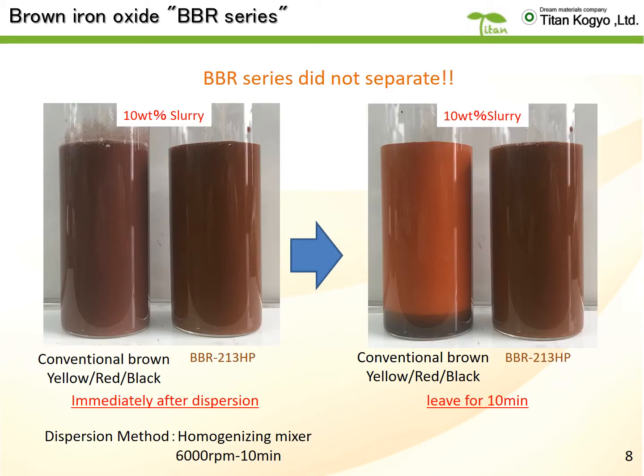This picture shows 10 weight % brown slurry immediately after dispersion. Conventional brown is on the left and BBR213HP is on the right. 10 minutes later, the color of conventional brown looked different because black pigment sunk, while BBR213HP did not separate.